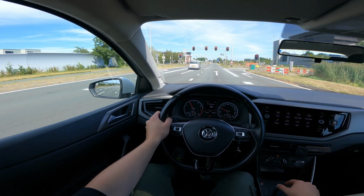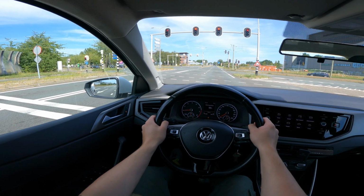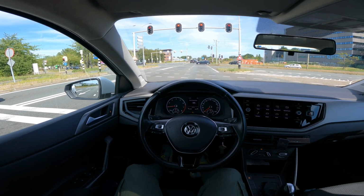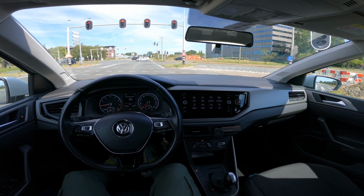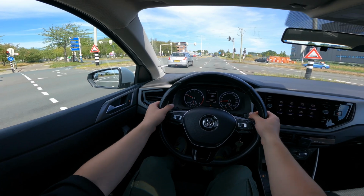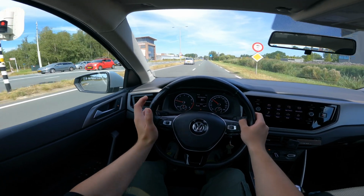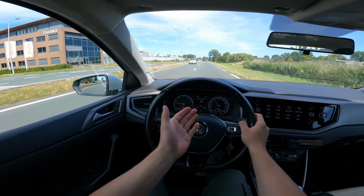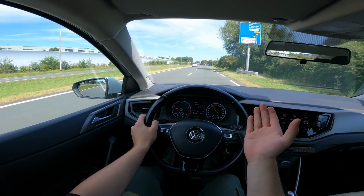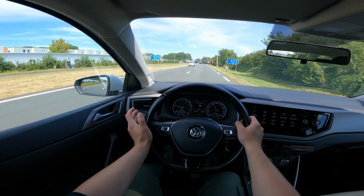I'm now putting it in drive. Then the gearbox is not as fast as in sport mode, but it drives a little bit more comfortable. And now the gearbox is very, very smooth. And as you can see, I didn't even drive 50 kilometers an hour and it was already in 5th gear. It's now already in 6th gear. Oh, and it's now even already in 7th gear. And I'm driving 70 kilometers an hour. So that's really, really fast.